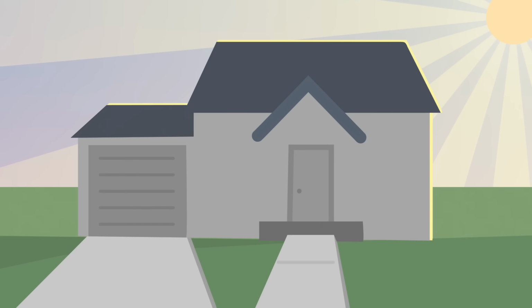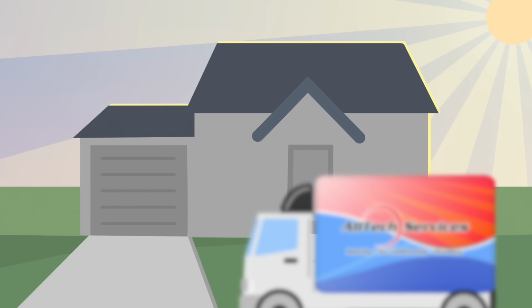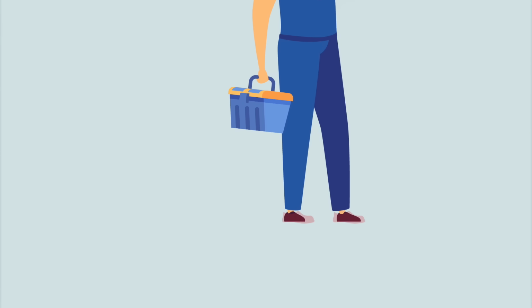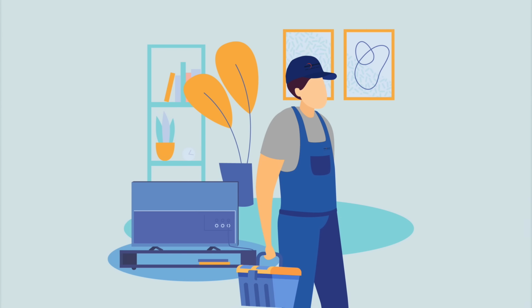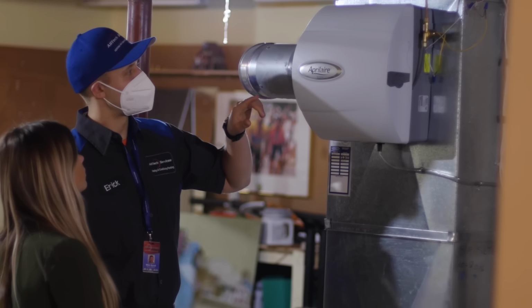First off, our AllTech install team will arrive in one of our signature trucks and park in a way that doesn't obstruct access to and from your home. Before entering your home, our professional installers will use boot covers and floor protection to prevent tracking dirt inside. They will also follow standard COVID-19 safety precautions.